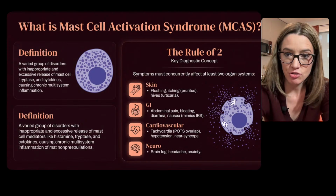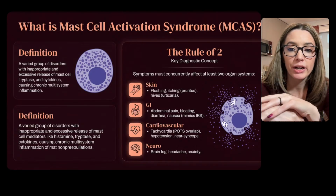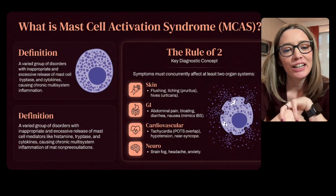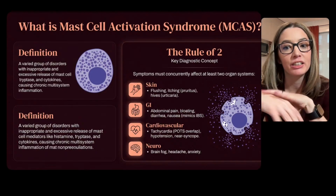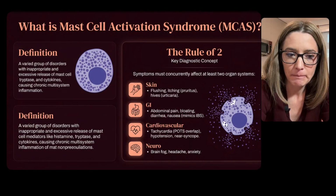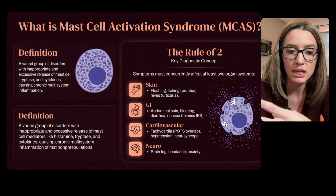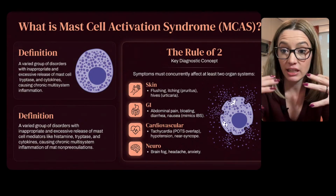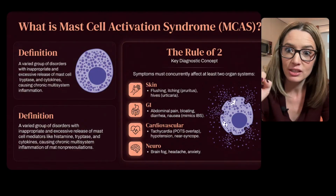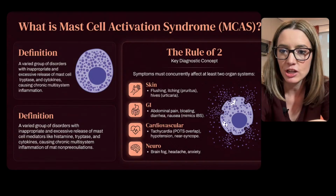So mast cell activation syndrome is very complex, like we talked about before, but it's where the mast cells in your body are very reactive. They're very sensitive little security guards. Like, maybe they've seen too much in their life and they've got a little PTSD. Okay, and so the definition is a varied group of disorders with inappropriate and excessive release of mast cell mediators like histamine, tryptase, and other cytokines. Cytokines is like an umbrella term for little emails or little notes that are being sent telling everybody what's happening. And this causes a chronic multi-system inflammation.